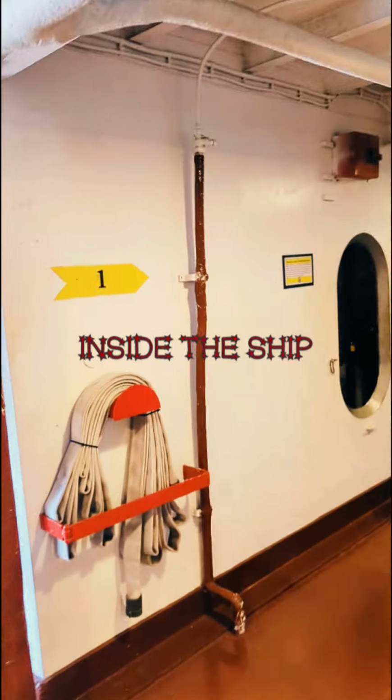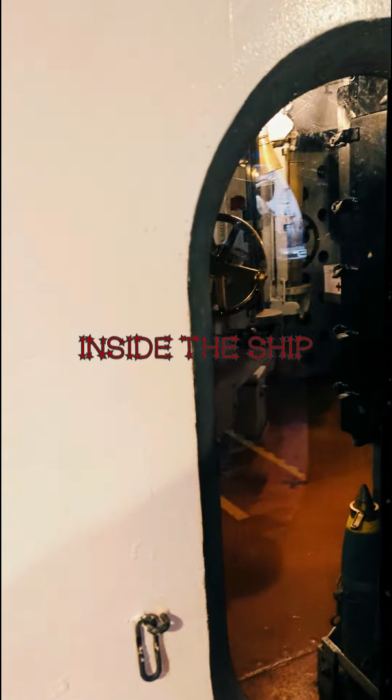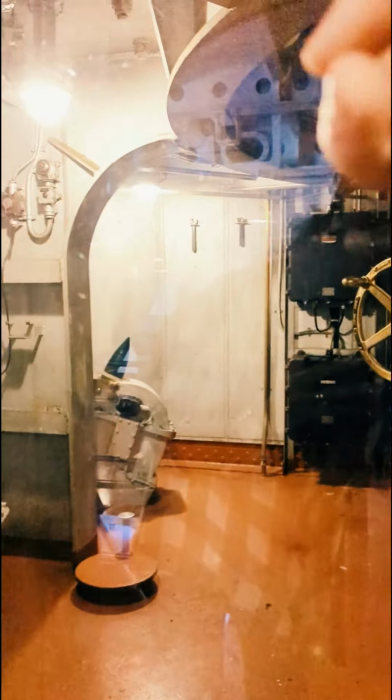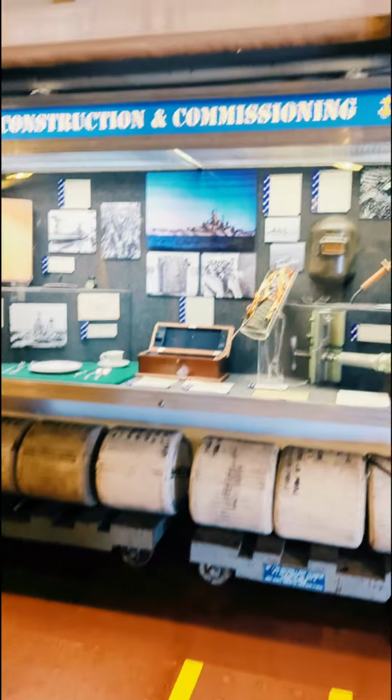This is the upper main deck. What's in here? Engine room. No, that's a fire. That's a fire control room. Because look, you can see shells over there. Oh, okay. So this was to the smaller room. Yeah, there's guys. The construction commissioning.